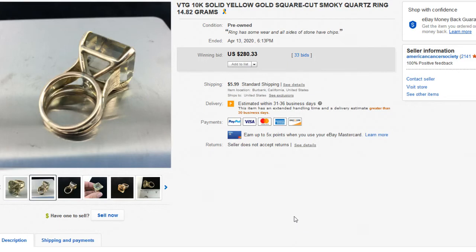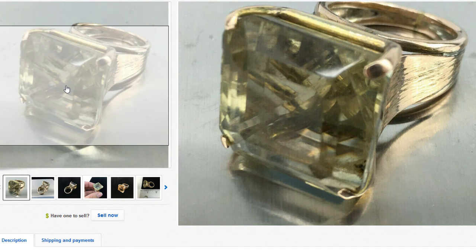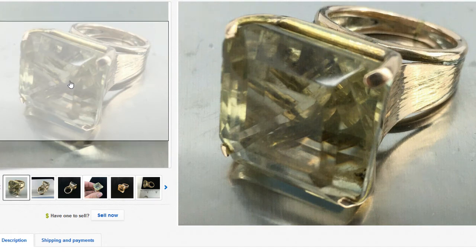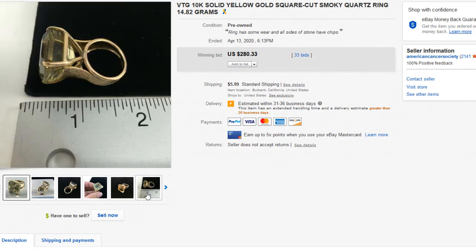But anyways, it sold for a good price because of the gold content. Like I said, gold and precious metals sell very well. They're very fast and easy to determine the price, except for something like this, because you have no idea what the stone's weight is unless you pulled it out. But anyways, this sold for a total of $286.32. We did take a best offer for this, as you can see here.